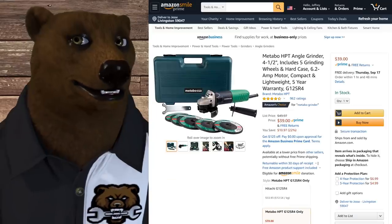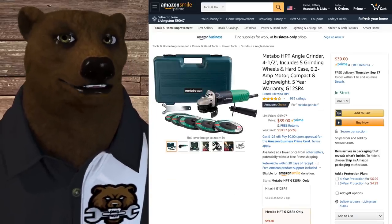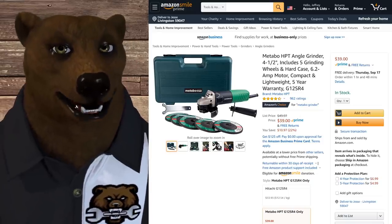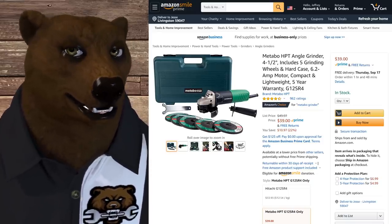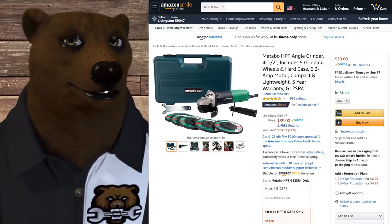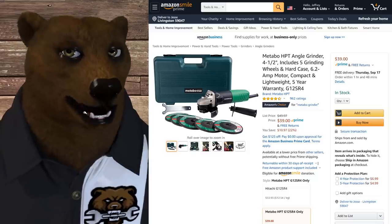Also over at Amazon, we've got the Metabo grinder, the 4.5-inch grinder. It's normally $50, and it's on sale for $39. It's the corded, not the cordless. But Metabo makes some great grinders, and that's a nice little basic solid grinder.